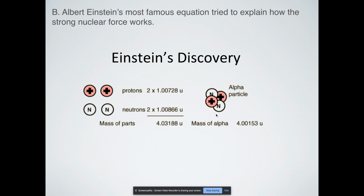We've talked about alpha particles already, right? An alpha particle or an alpha decay particle is a helium nucleus, right? So it contains two protons and two neutrons. We can weigh an alpha particle. So pretend that we had a really, really accurate scale and we put an alpha particle on it. If we were to weigh a single alpha particle, it would weigh 4.00153 atomic mass units.